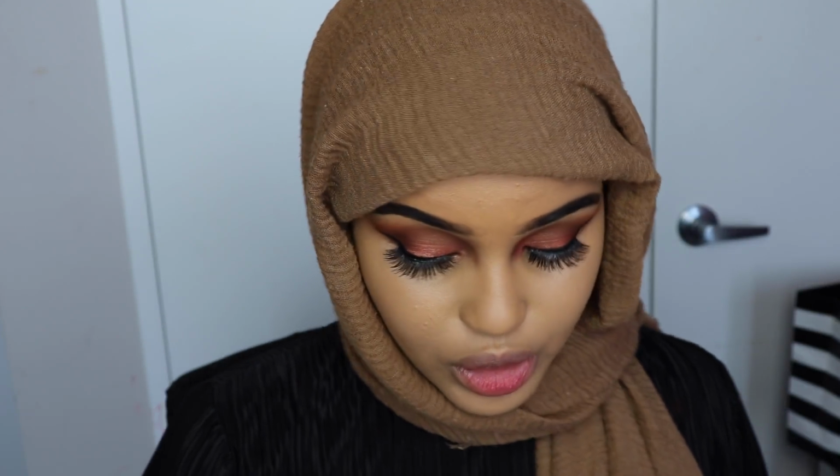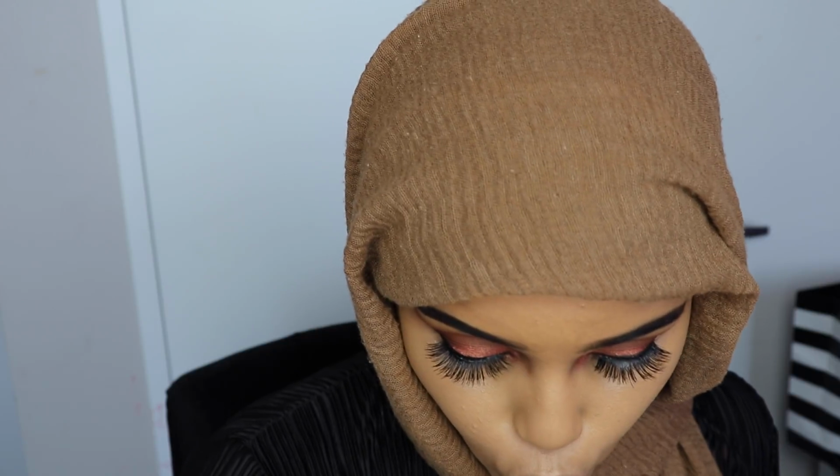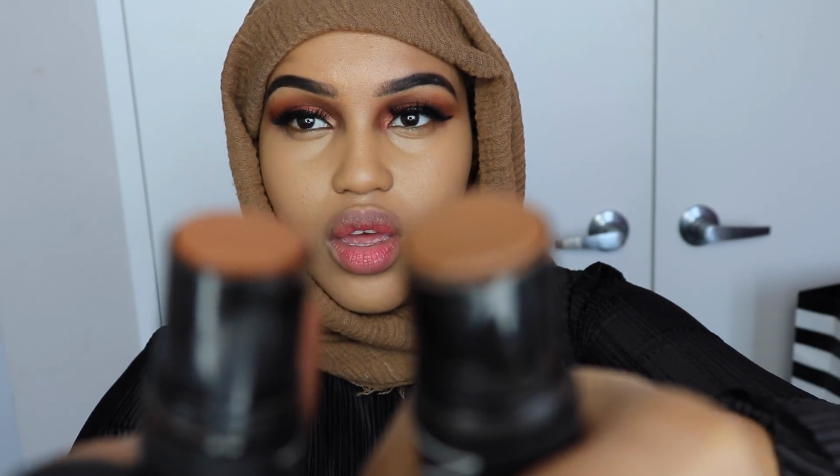Okay, so now let me use the contour. So I think I'm gonna go in with, let's see, there's these 2 colors that, oh, I forgot to use this. Okay, we'll use it for the contour. There's these 2 colors that I think I'm gonna go in with this because my eyes kind of like smoky brown, so I don't really mind a warmer contour. You're supposed to contour with cooler shades, but I'm gonna go for a bronzy look.